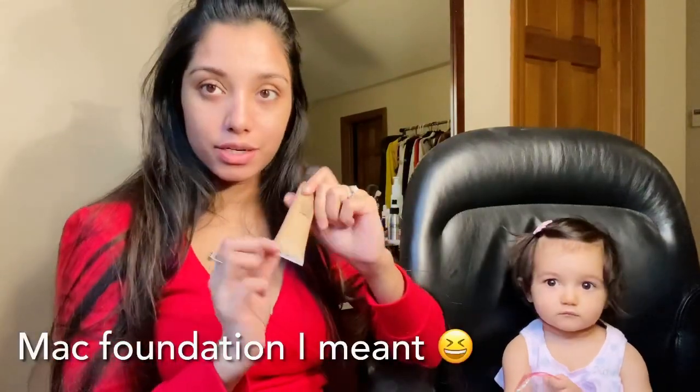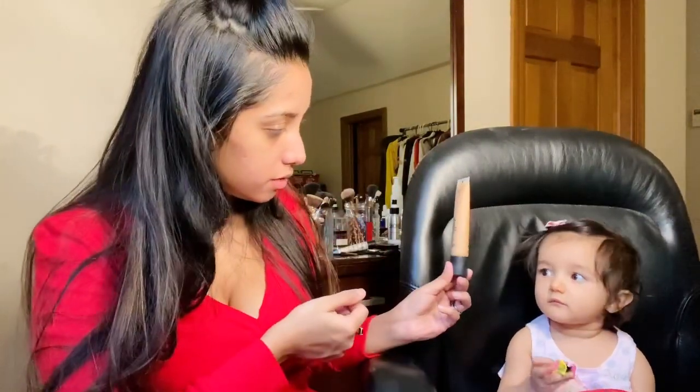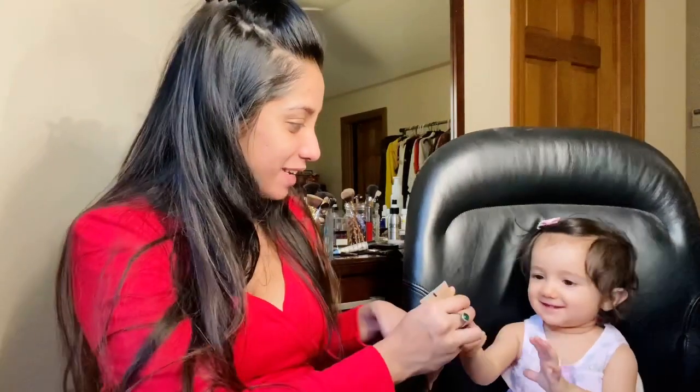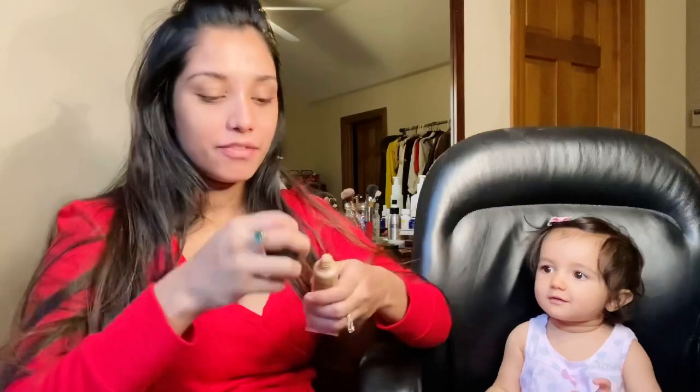For my makeup, I'm gonna use the MAC concealer. Yes, can I have it, please? Thank you. So I'm gonna apply a bit of it. This makeup is not gonna be too heavy. Thankfully I haven't been breaking out these last few months, I haven't had any acne, so that's why my skin is kind of blemish free. So I'm just gonna blend it, right, Amora?